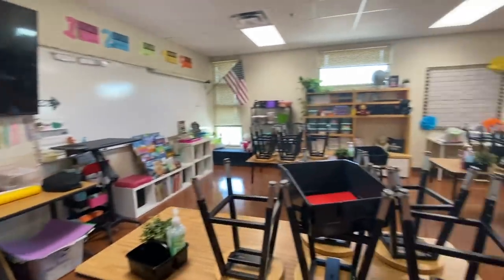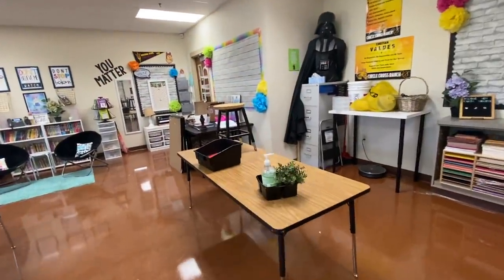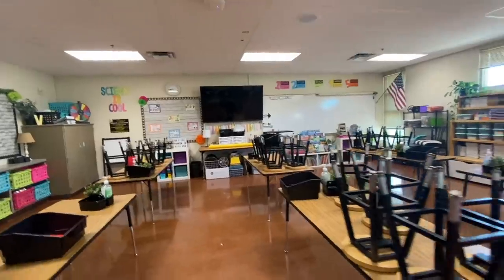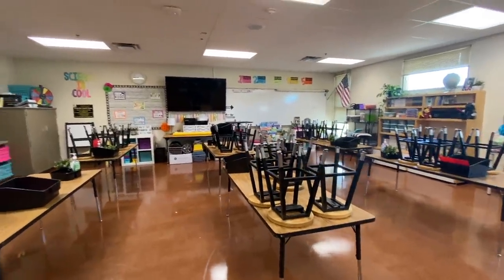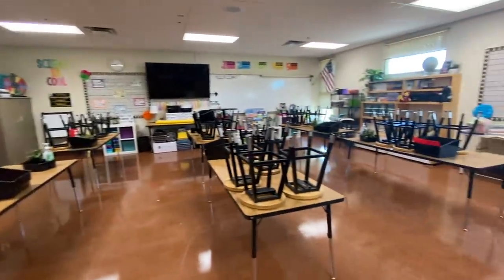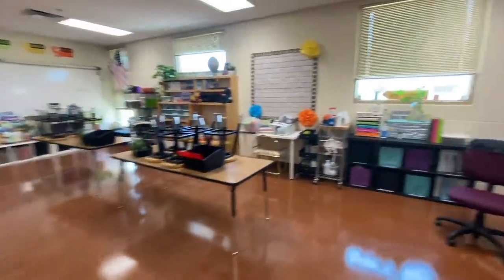And then I do have tables and stools. So I'm still waiting on 4 more. But right now my numbers are 24, 24, 25. So I technically have enough stools for 26. So I'm good on stools for now. Okay, so I'm just gonna get started.